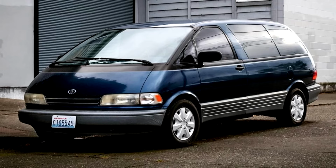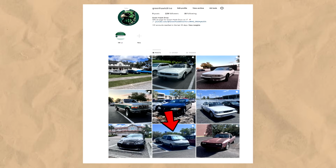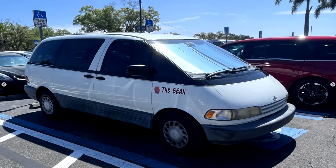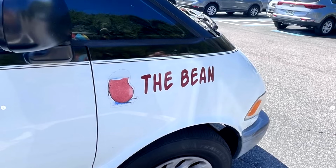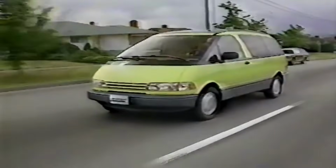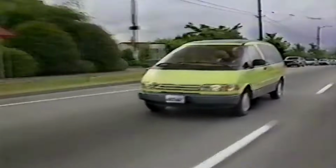The Toyota Previa was released in 1991, and this has to be my favorite van featured in this video. My second post on my Instagram is of a Previa, and on it had a sticker that said, "The Bean." A bean it is, or an egg, or a jelly bean, but nevertheless, the Previa features that sloping front end. These first-gen Previas had a drag coefficient of only 0.34 thanks to its windshield design, similar to the APV.